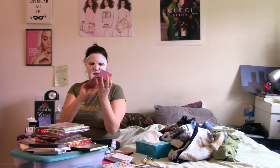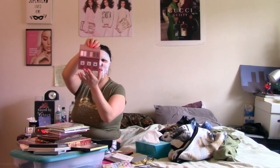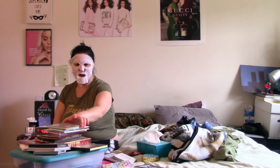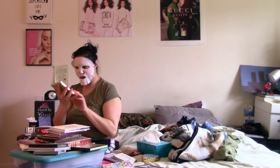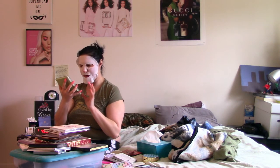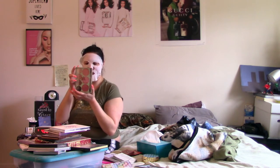Like, they're very neutral. You got like browns. Doesn't have a mirror, but it has like a graph about how to put it on with tips on it. It's cute. Something that I haven't really worn much, and I only bought it... well, Daniel got it for me.